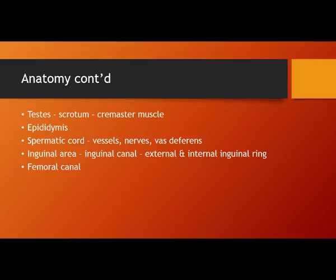The cremaster muscle controls how close the scrotum is to the body. If it's hot, it will allow the scrotum to descend, to be away from the body. If the temperature is cold, then it holds the scrotum near the body in order to maintain a fairly constant temperature.